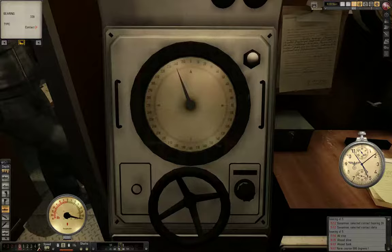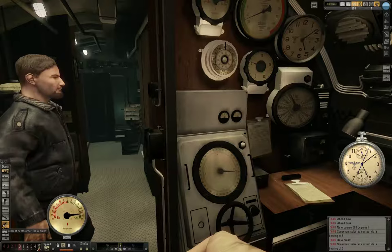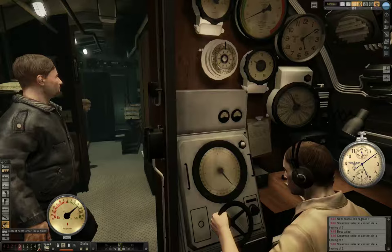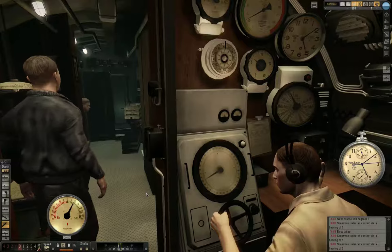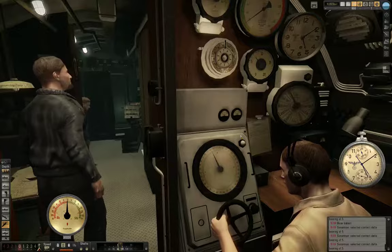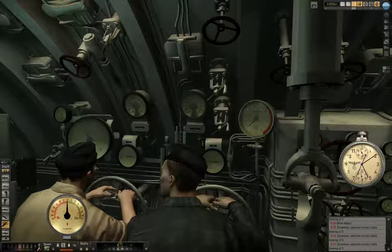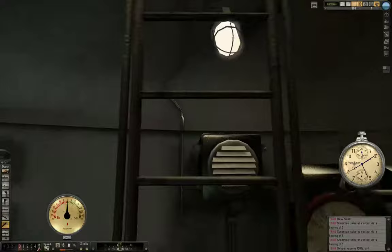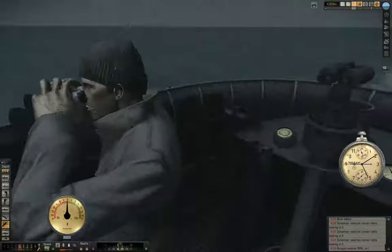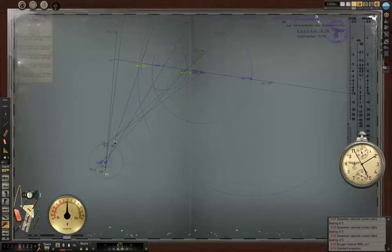Let us actually surface the boat, and then we'll continue. Surfacing. Yep. Alright. The weather is still bad. Okay, let's complete our intercept calculation here. What did I do? I draw that circle.